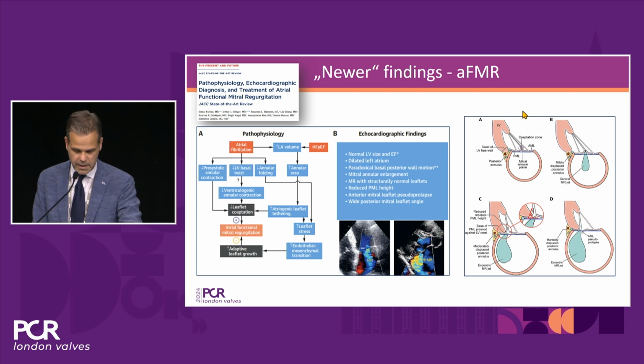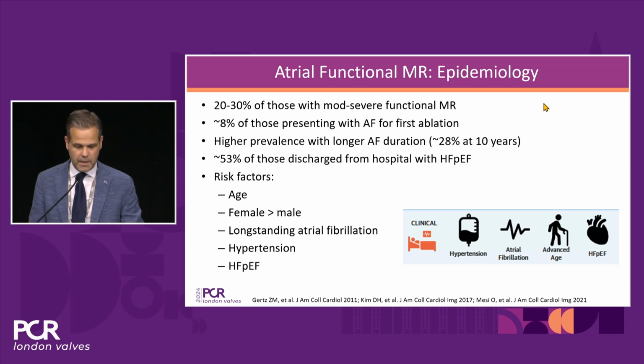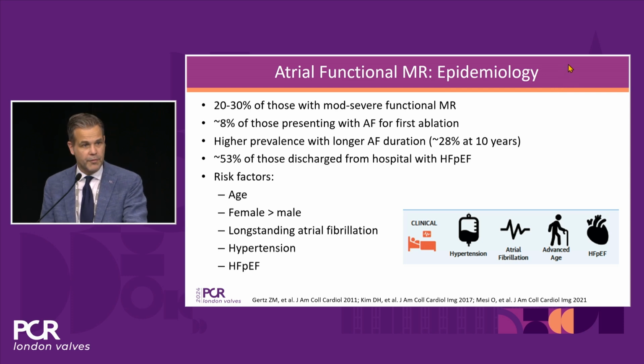So it's a different mechanism, same disease. If you look a little bit at the epidemiology of these patients, around 20 to 30% of patients with moderate to severe MR have atrial functional MR (aFMR), and we see it a lot in patients with AF. The longer the AF persists, the higher the chance that these patients will get mitral regurgitation. And as said before, the HFpEF group is the other one, with around 50% of these patients discharged from the hospital with aFMR.